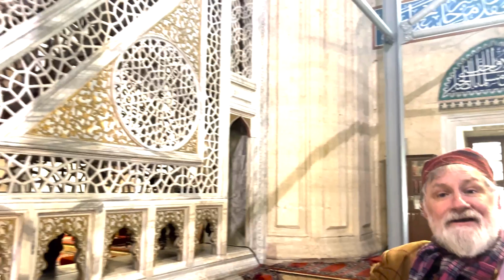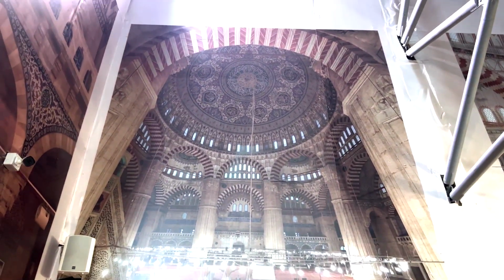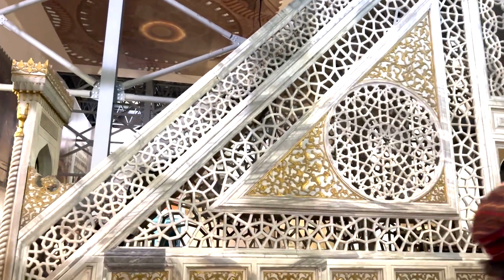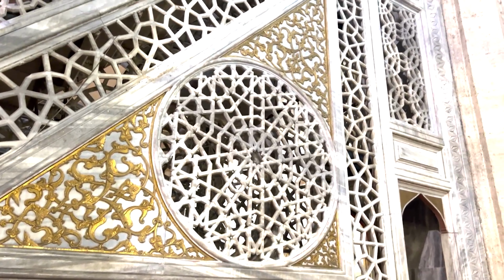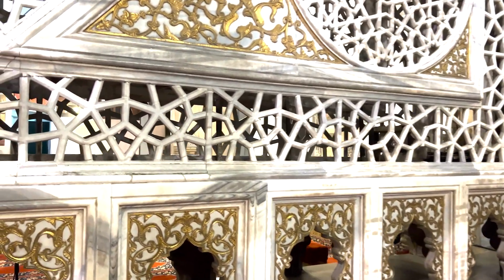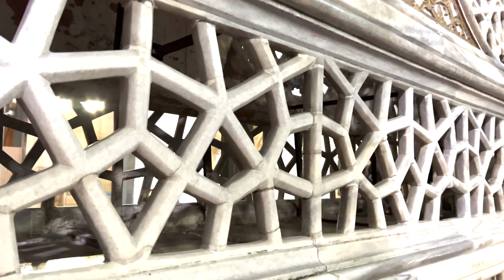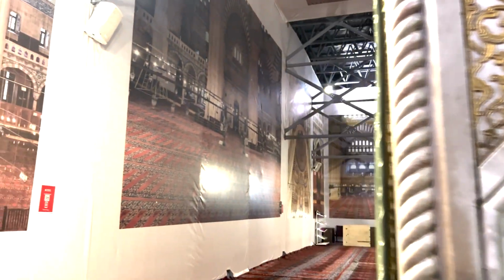I think this is the extent. Look here, you can see a picture of what the dome looks like. But that's as much as we're going to be able to see, sadly. I was quite looking forward to seeing the place where people wash, which again is spectacular here, but again that's not available.